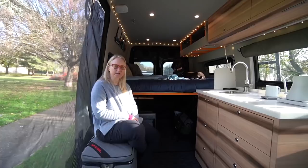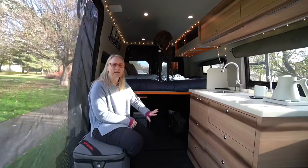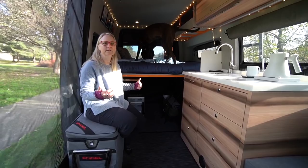Was it your idea to have the complete pass-through? We knew that we would have various outdoor gear. So in the winter, there are snowshoes down here, and in the summer, easy access to the stuff that was here. And we also knew that the van sometimes doubles as a hauler, so we can haul stuff in.